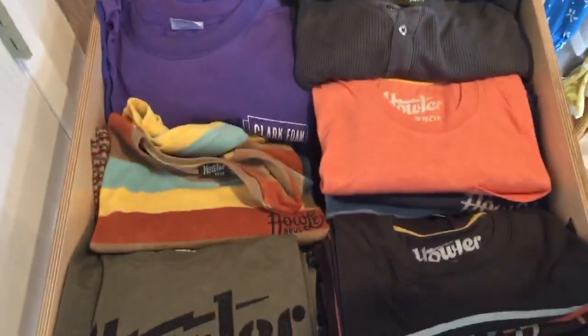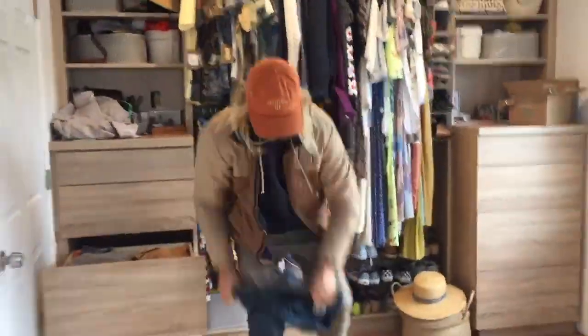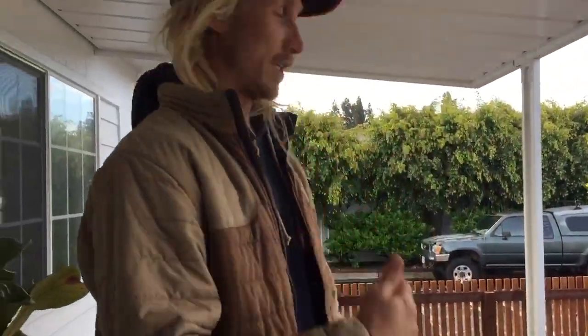Come check out our collection. This is the perk of being a Howler ambassador. Oh yeah, Howler tees. These ones are super rad. How do they look? I'm taking my board collection.